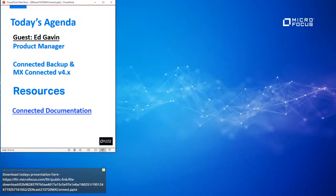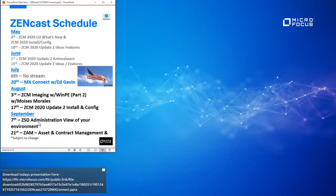We will see you in 2 weeks. We're going to have Moises Morales doing the ZCM imaging with WinPE. Excited to see that, finalize that part of it, so those that have invested into the imaging can leverage the WinPE portion of it, and hopefully some questions will be asked there.